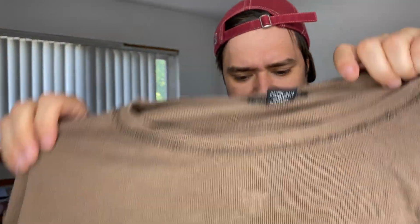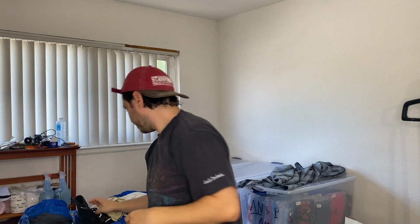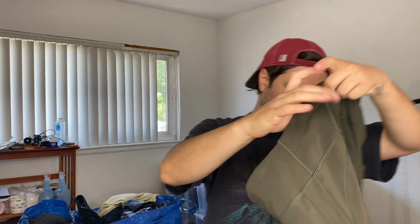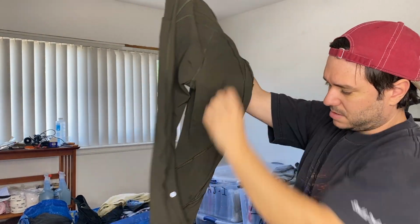Lucky Brand waffle knit thermal shirt. Oh, here we go. Got some Lulu. Real nice logo on there.